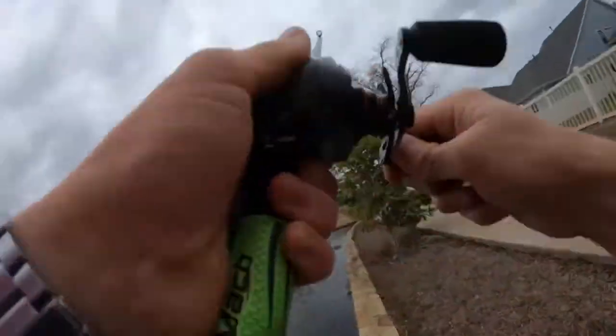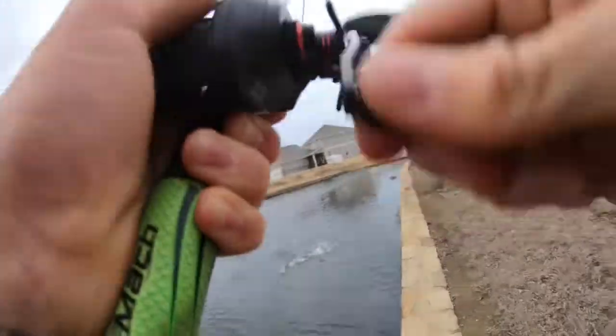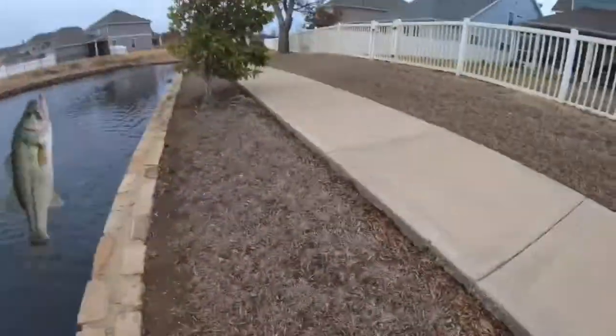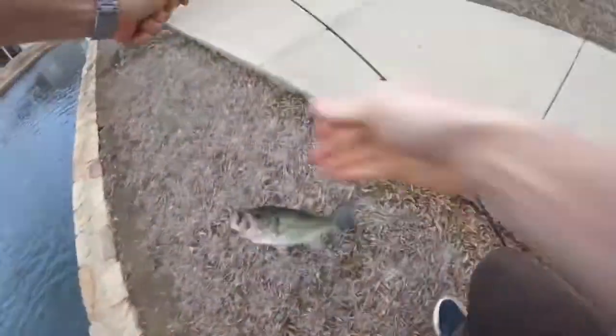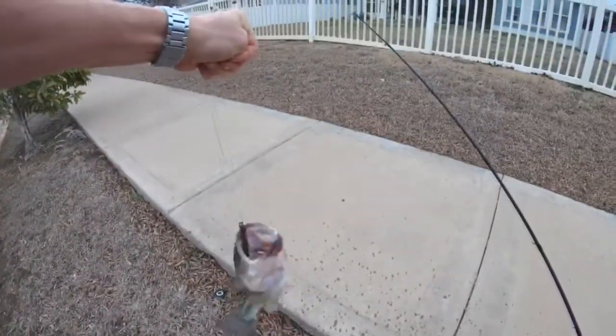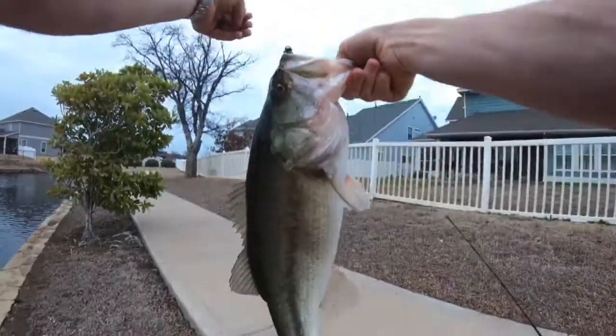Got him, I saw him jumping, hell yeah. Oh, it's a big one, guys. It's a big one. Like, really big. Oh, he's swimming straight towards us. Oh, he's a big one. Oh, golly. Dude's on the Ned rig. Oh my gosh. Holy smokes. Oh, he's a big boy.